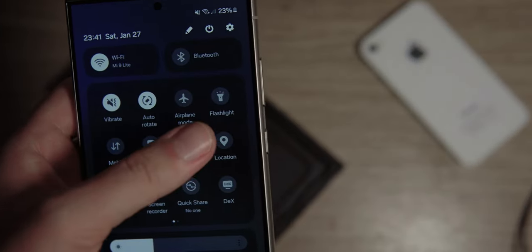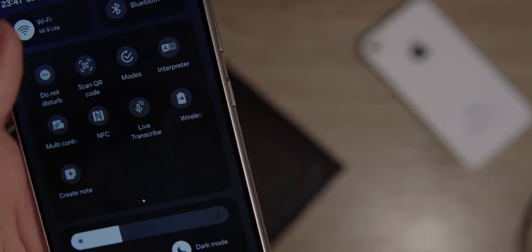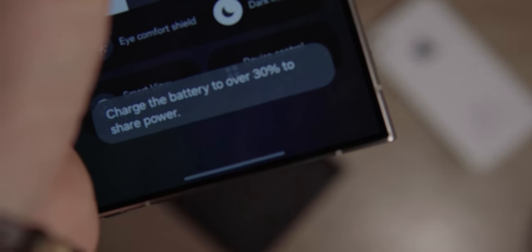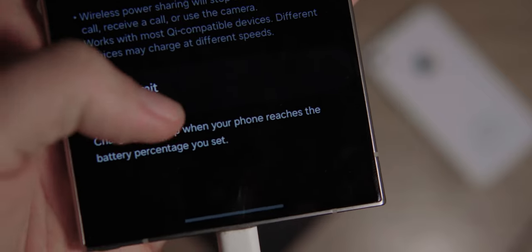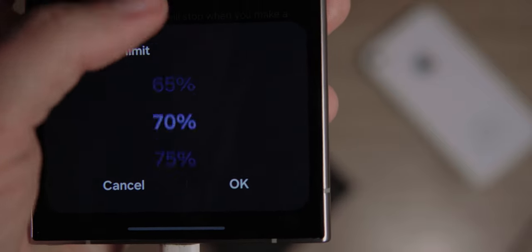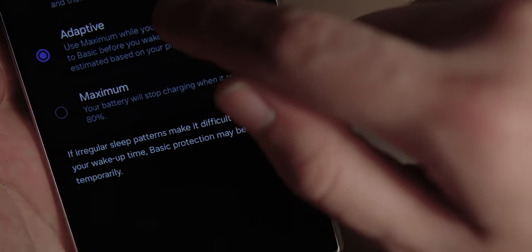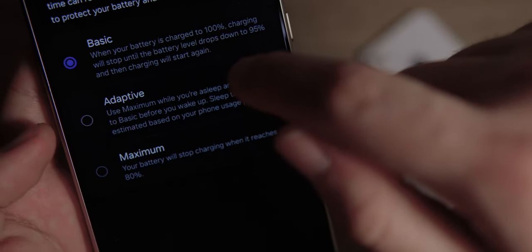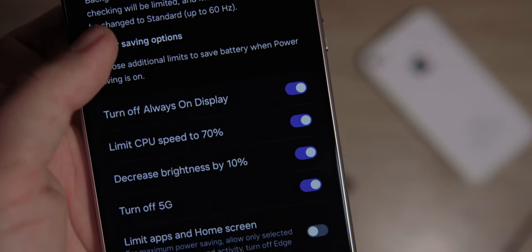Battery life. This phone has nice features. Reverse wireless charge, but it is little bit slow. You need at least 30% battery on device. You can manually increase this limit. Phone has some features for increasing battery life long term, like limiting the charging amount or automatic mode. I will use maximum. It also has power saving mode and you can control it.